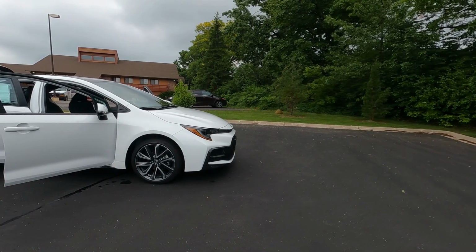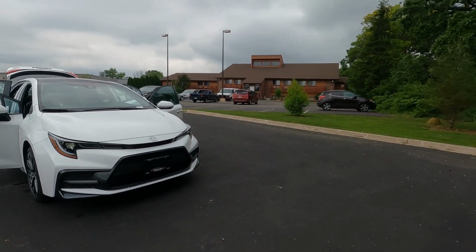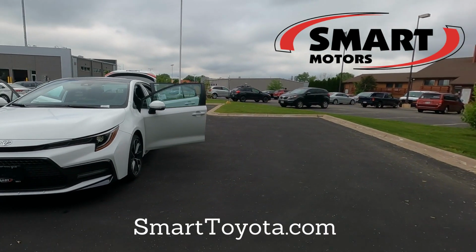This again is going to be in the luxury lineup. Nice combination of a sporty ride and a luxurious look and feel on the inside.